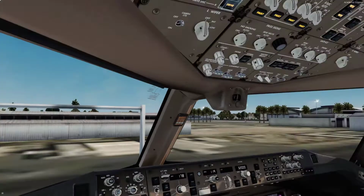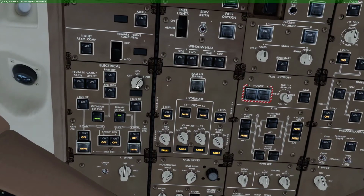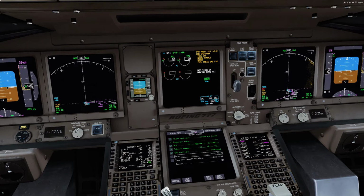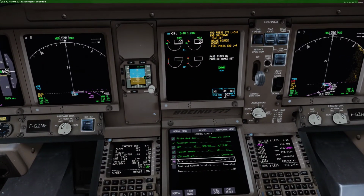The passengers are like 3/4 boarded, I think, or like 4/5 boarded. You can see there. So I'm going to start the APU. And let's get that going. So MCP is now set. Takeoff speeds are done, the flight checklist is completed, and trim is actually set.